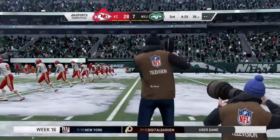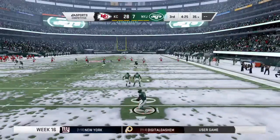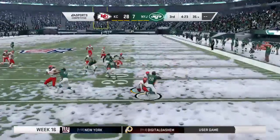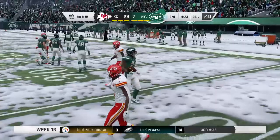Now after the touchdown, here's Butker on to kick it away. This is fielded at the chalk of the 10. And he'll take it up past the 25 to the 26-yard line.